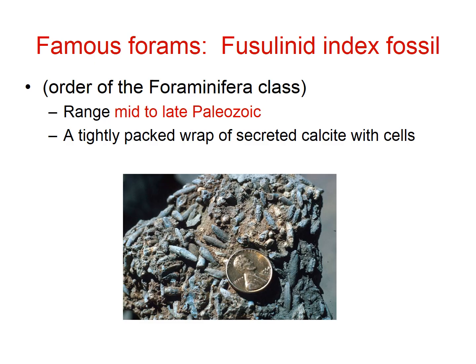Let's also mention the most famous foraminifera of the Paleozoic, Fusulinid. Fusulinid is also an important index fossil that points to ages between mid and late Paleozoic. The shape of Fusulinid is also very easy to identify.